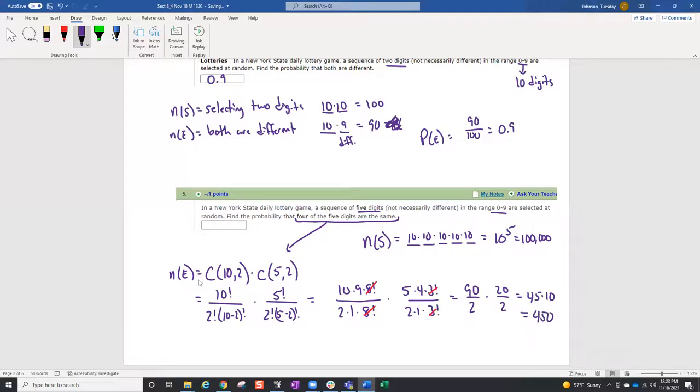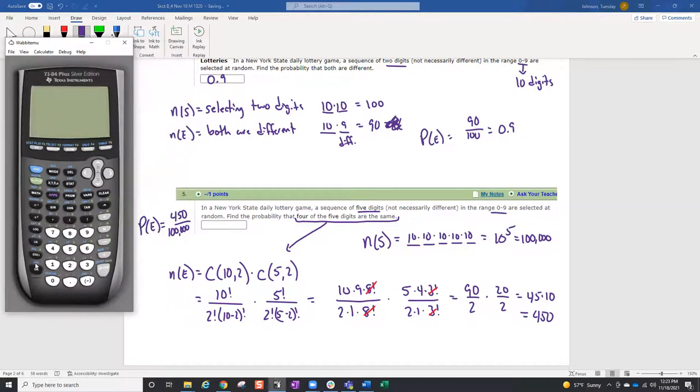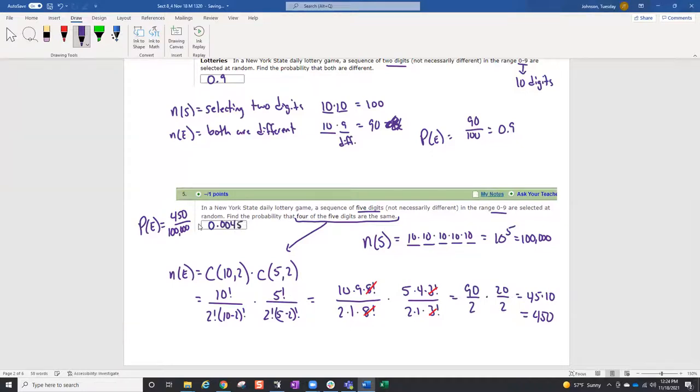So our probability is 450 over 100,000. And we're going to use the calculator on this. 450 divided by 100,000 is 0.0045. All right, so we took the number in the sample space. We found the number in the event space. We have 10 digits, we want to use 2. And then we have 5 spaces for which to put those 2 items. The rest are single choices, so it's times 1.